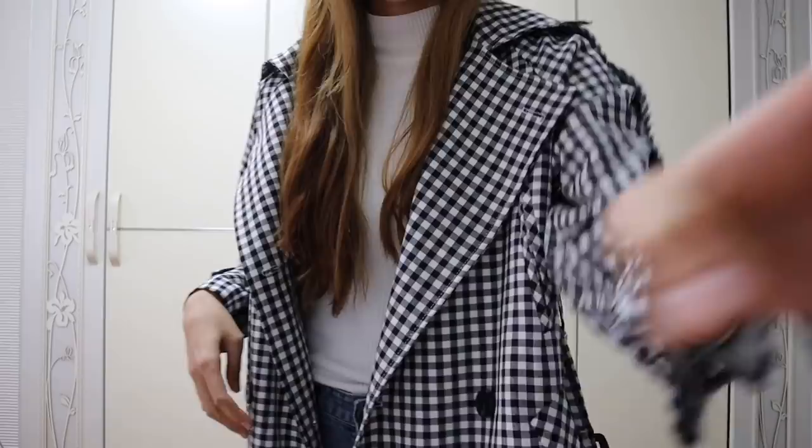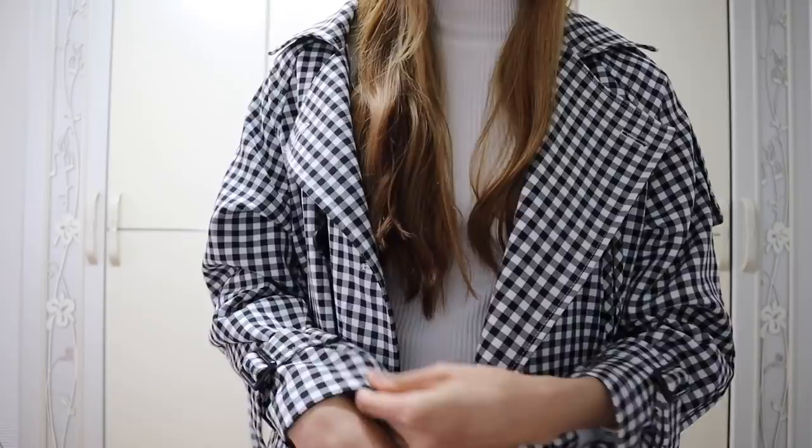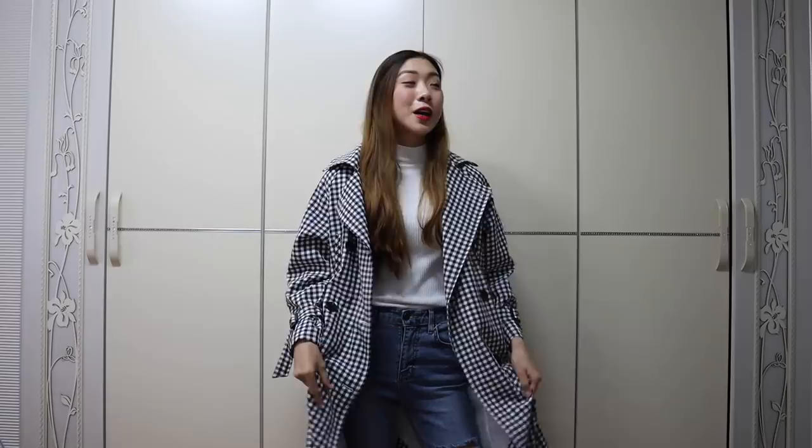And I just wanted to show you guys the inside. There's lining on the inside, and also inside the sleeves as well, and I feel like it's perfect for weather like right now, and also I feel like you can wear it early fall as well. So I'm gonna be wearing this probably religiously for this year, and it's just super comfortable, but at the same time, it's like you put in the work but you didn't really put in the work. So yes, I love it.